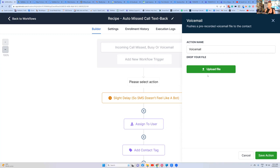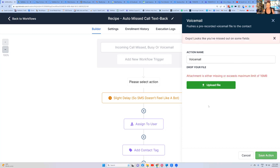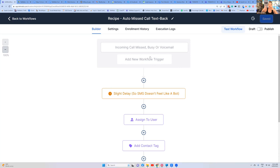If you could just send me a text message meanwhile to let me know what it is you needed a hand with, I'll get one of the team to get in touch straight away. Boom. And then I'm just going to upload that file here, save action. Oh, it's not going to let me because I haven't added a file. But then I can just press save action. Now what's going to happen is that's going to happen straight away.